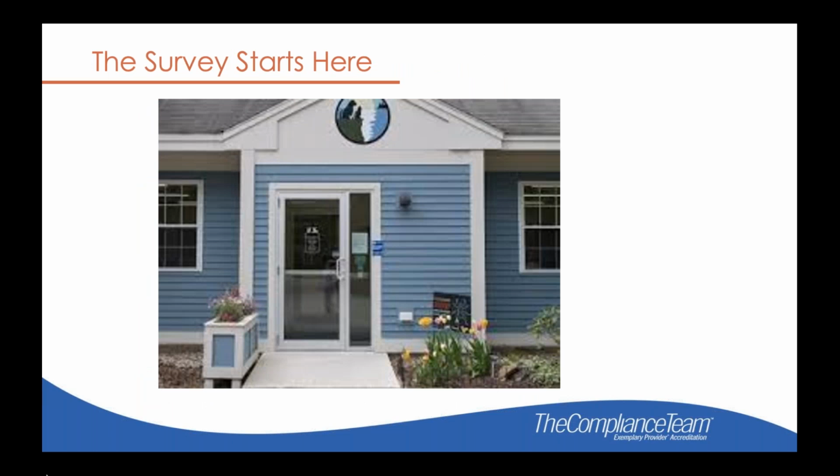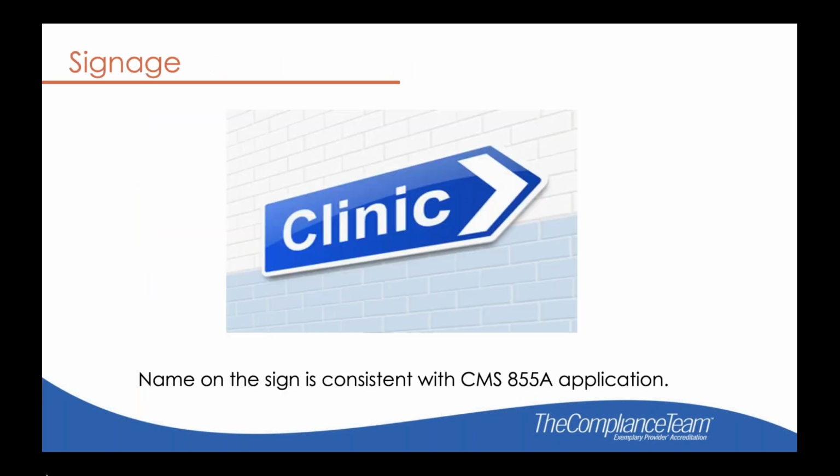The survey starts, as you know, when the surveyor pulls up to the door. A lot of things we're looking at here. Is the sign correct? Can a handicapped person get in the building? While rural health clinics are ADA exempt, we still need to make sure that our patients can get in our building. But the signage is a big issue for those of you that have been a rural health clinic for a long time. Did you slightly change the name over the years? Did you completely change the name and never tell CMS? Make sure it matches what was on your 855 application or any updates since that time.